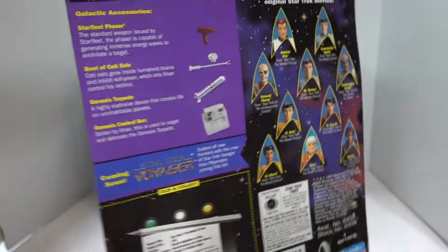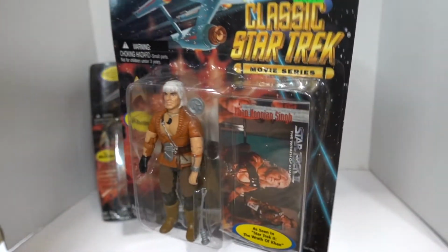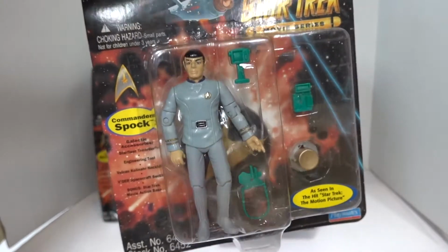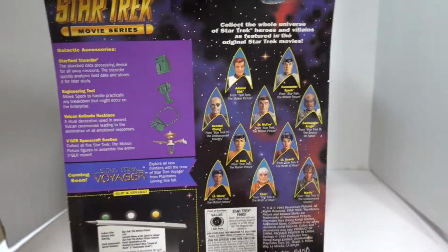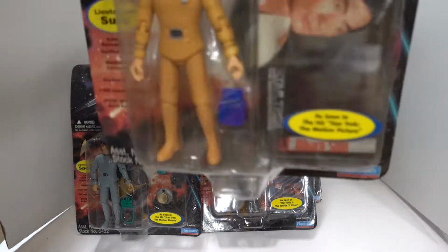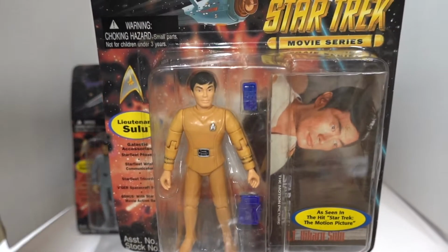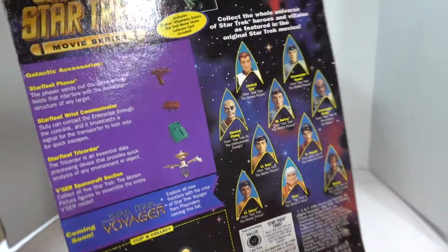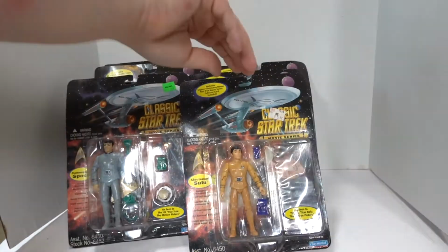Khan! Commander Spock, so I think he had an upgrade in title since the show ended. Again, I'm not really good with classic Star Trek. I was really bigger on the Next Generation kind of stuff. And you are Lieutenant Sulu. Oh wait, yeah, that's George Takei, right? Yeah, all right, I vaguely know this. I'm not sure about this one.